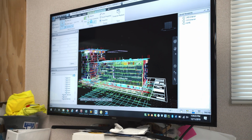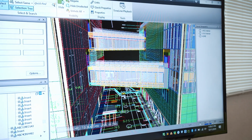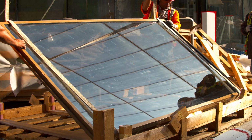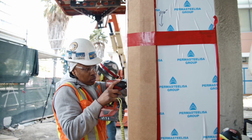One of the main reasons that the design team and ownership early on elected to go with Perma-Stilisa was the design prowess that Perma-Stilisa brought to the table, as well as the international procurement and the international presence that the company had. There's materials sourced from all over the world. There's designers in Germany working on one of the most complicated facades ever installed, and it's a testament to Perma-Stilisa, the fact that everything was able to come out and fit.